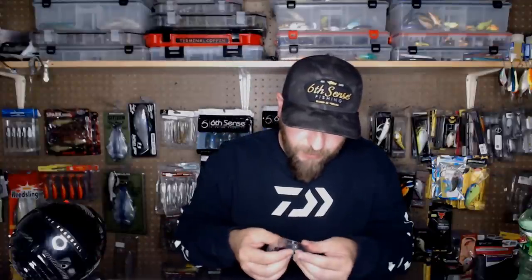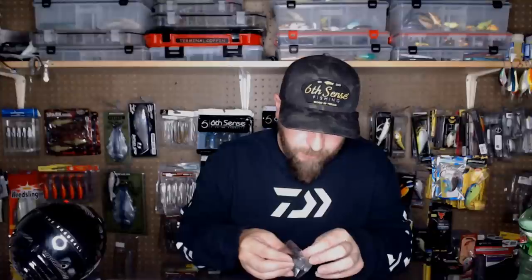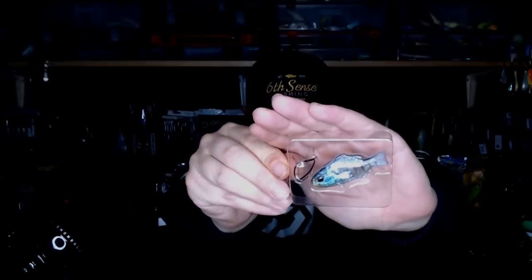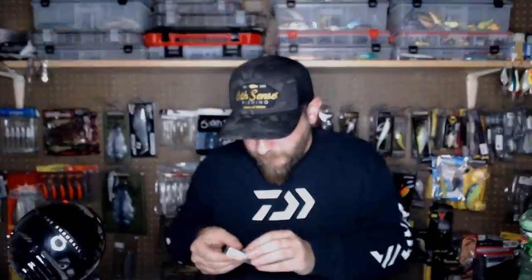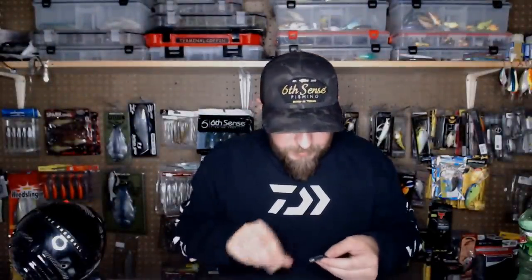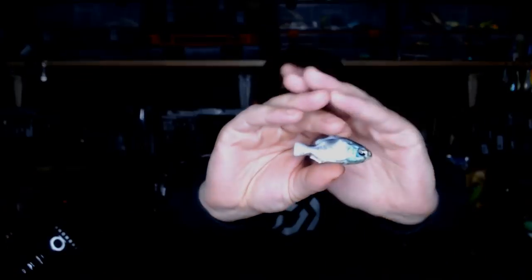I was a little late on buying this. This would have been better for me like a month ago. But you see it comes with a little almost wedgeless wacky rig hook, because you rig it wacky style. It is very small. I mean, this is a tiny bait.